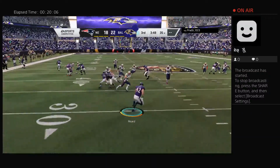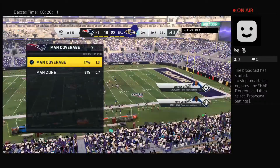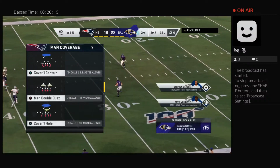This will be taken very short. And they're going to start this drive in pretty good shape as they get it up past the 30, at their own 33-yard line.